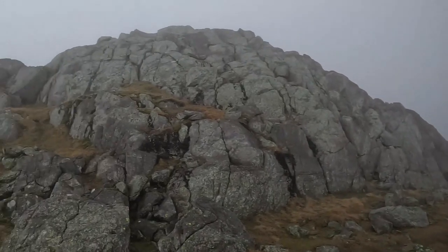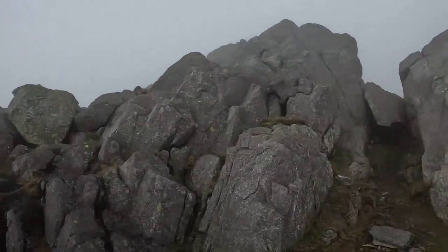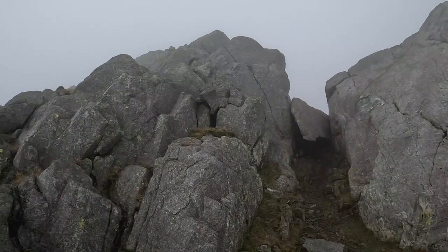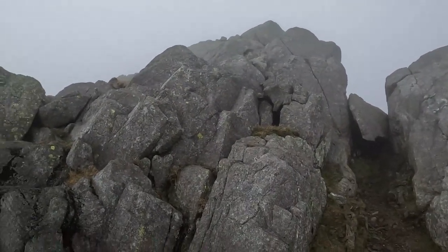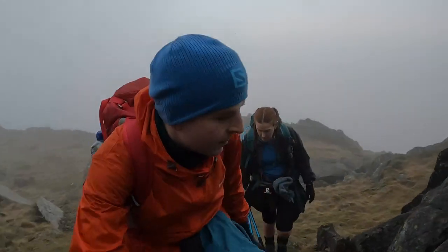So I think the summit's up there basically. It appears the path goes through here to the summit, but there's a big boulder in the way. So we're gonna head up these rocks here and over the top. So yeah, we'll see what's cracking up this way.